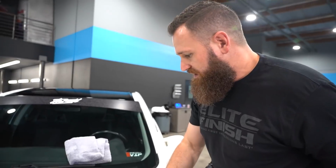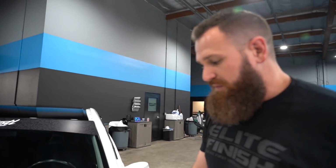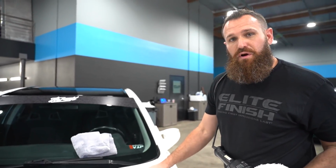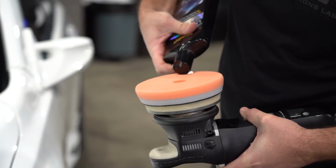Immediately I could see that the swirl marks started being removed rapidly. However, the compound's sticking a little bit to the surface. So what I'm gonna do is a test. I'm gonna switch to the final polish and grab a different pad. My hope is that in that final polish, I can remove some of this excess caked on product and have a final result. If that doesn't work, then I'm gonna need to change up my strategy.